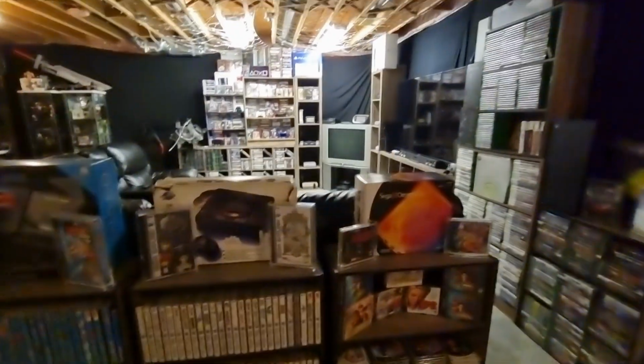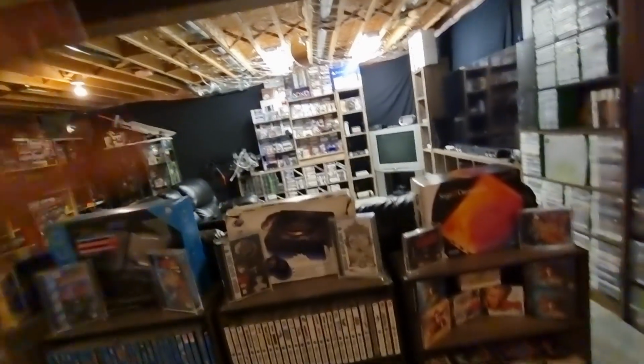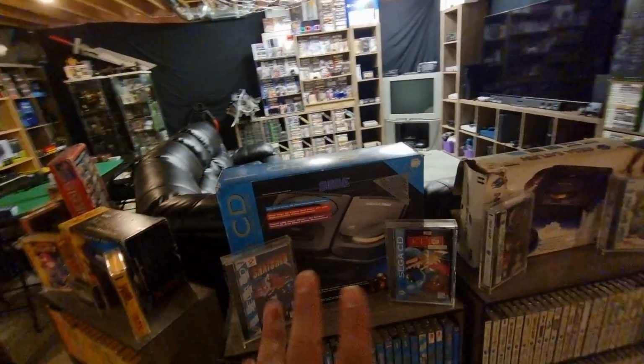I need to find a much better box. It doesn't need to be complete in box, but I need to get a much better box. Same with the Sega CD, not complete in box, but all the inserts, all the packaging, all the manuals, everything's in there, because the Sega CD is over there, hooked up.